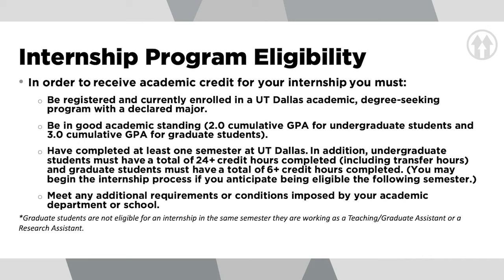In order to receive credit for your internship, you do need to be registered and currently enrolled at UT Dallas in an academic degree seeking program with a declared major. Unfortunately, if you had an internship before coming to UT Dallas, it will not be able to be counted as credit. You'll need to be in good academic standing. Usually it's a 2.0 GPA for undergrad students and 3.0 GPA for graduate students, but make sure you're checking with your academic advisor in your specific college, because it can vary between the different colleges.